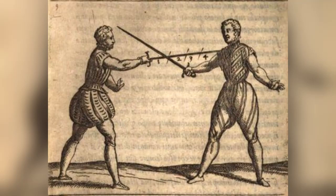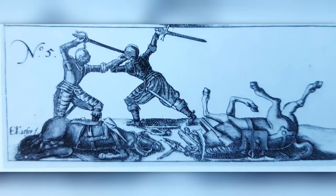So I think this is really the answer. The simple core fencing techniques could be effective against armoured opponents as well. You would just have a more limited range of targets to try to strike with your sword. And in particular, the face and neck, perhaps the sword hand and forearm and maybe the legs would be all legitimate targets. Of course, you might need to combine that with a little bit of wrestling as well.